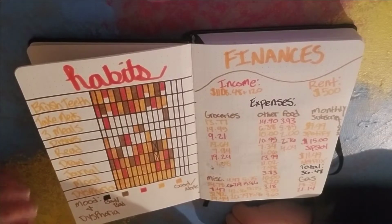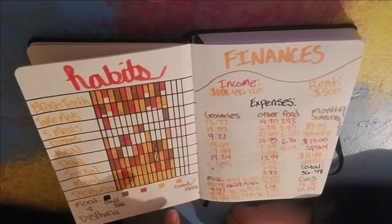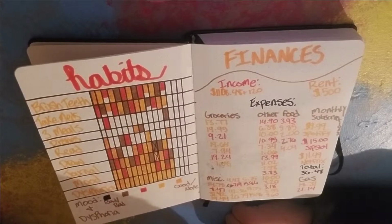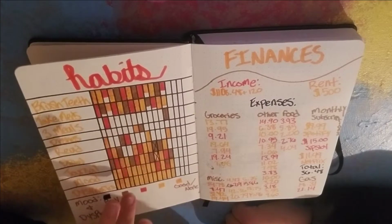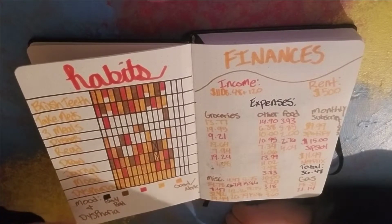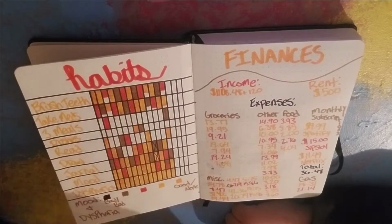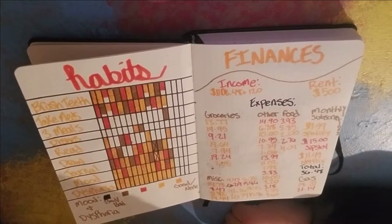And then I also have my mood and dysphoria tracker, so I have a little color scheme on the bottom that tells you what is like the scale from good to bad for mood and dysphoria, and that's what like those are filled in for. And then the rest, I just pick what color looks good because I want it to look all colorful. And I use the same colors. So that's what my habit tracker is.